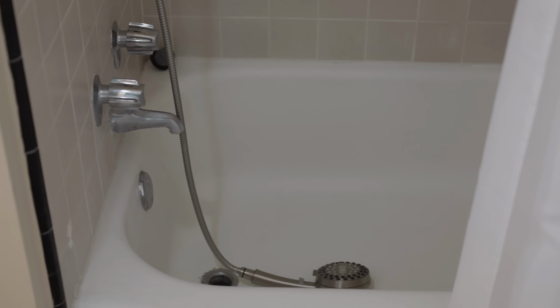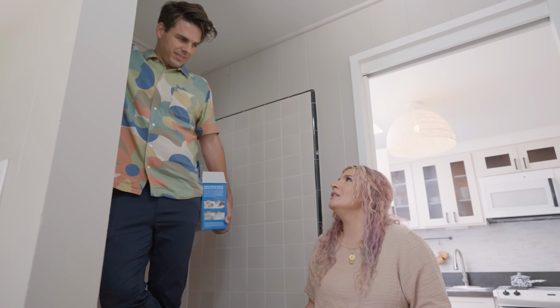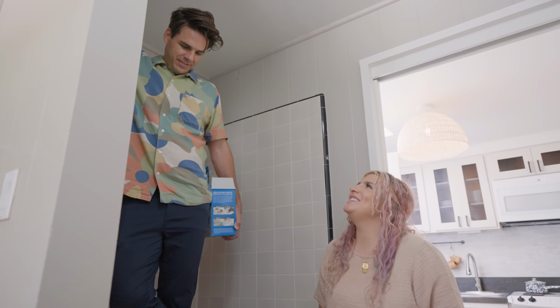This is the weirdest, funniest tub ever. Do you think this is supposed to be a bathtub? I feel like people used to be smaller in the 1960s.